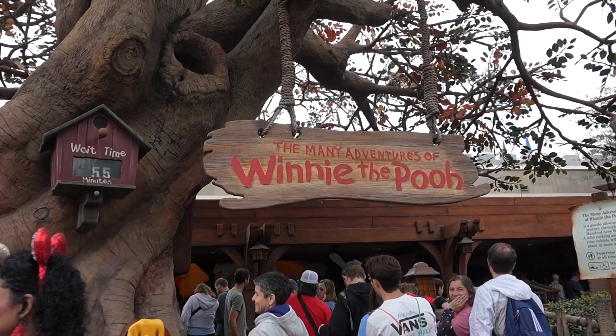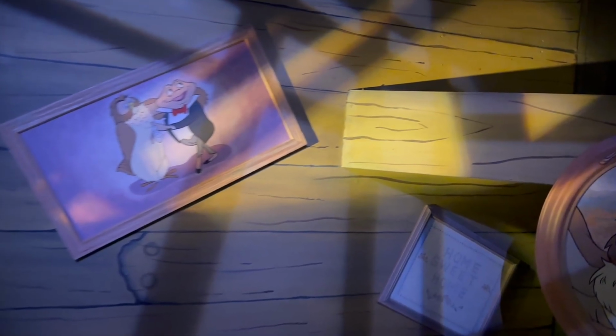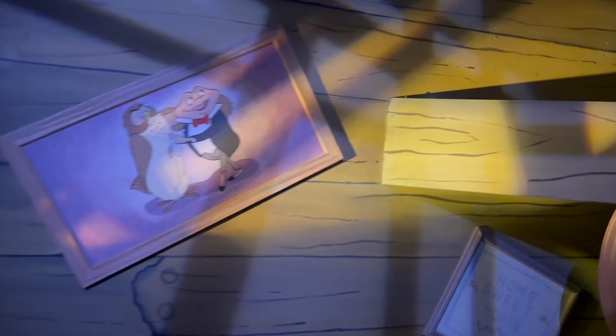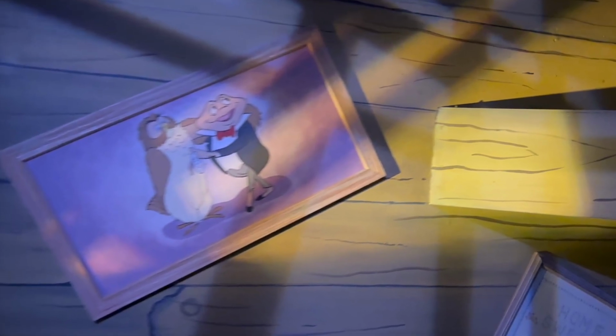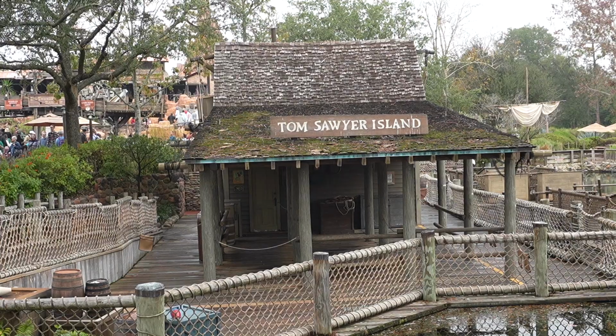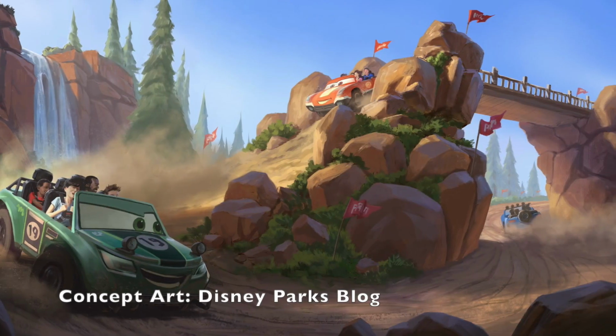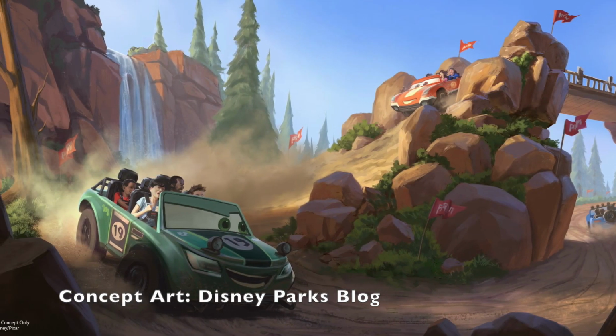Next is the Many Adventures of Winnie the Pooh. And the little Easter egg, there's the deed that Toad gives to Owl, because this used to be a spot where Mr. Toad's Wild Ride was. Next we're going to Tom Sawyer Island, because this is closing soon. It's going to become the new Cars attraction.